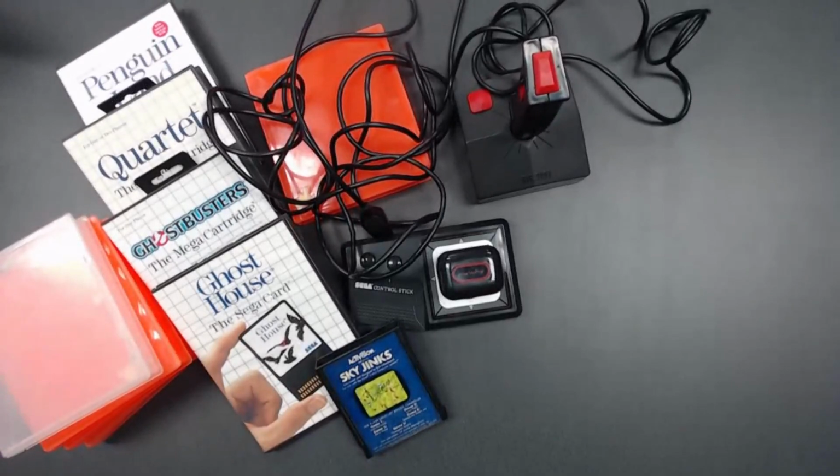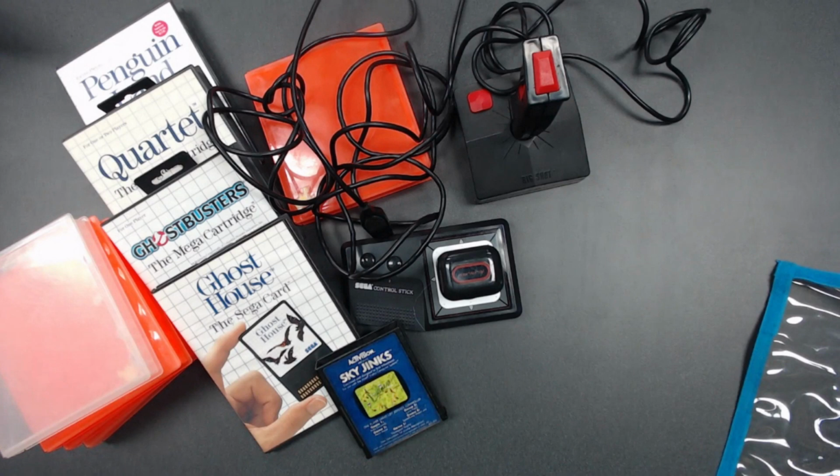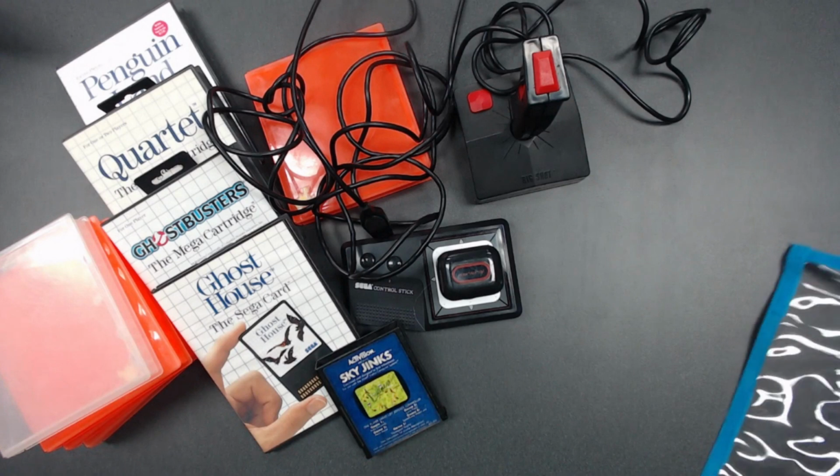We got some cool stuff in here, and then I'll show you the slots and everything in here, which is kind of neat. It's also really packed kind of well.